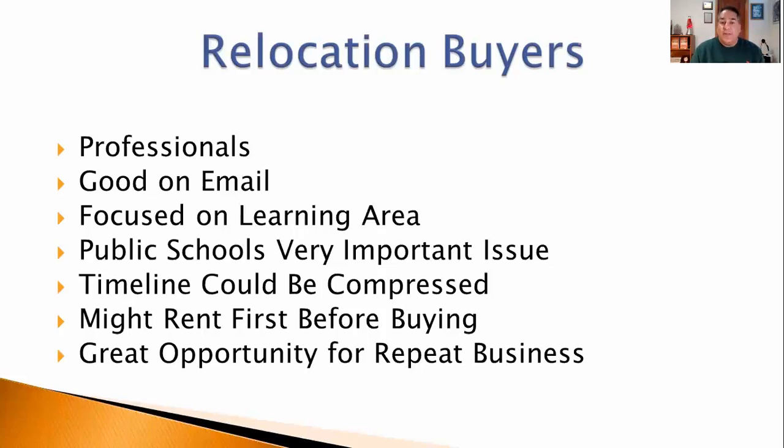They might rent before they buy. That's okay. Maybe they're going to rent for 6 months, maybe for a year. Maintain the relationship, help them through their relocation process, and you could still be their realtor.